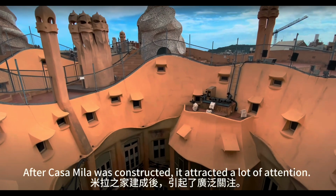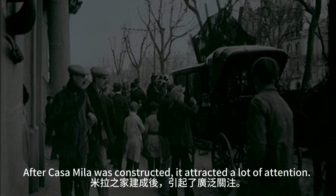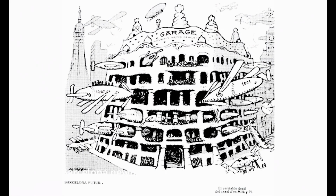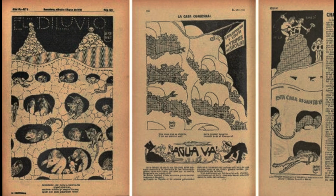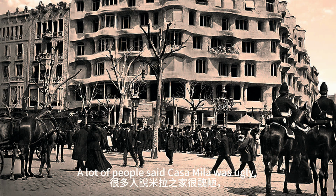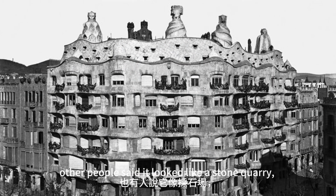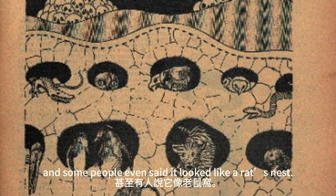After Casa Mila was constructed, it attracted a lot of attention. Barcelona newspapers made fun of Casa Mila by putting a cartoon drawing of Casa Mila on the newspapers. A lot of people said Casa Mila was ugly, other people said it looked like a stone quarry, and some people even said it looked like a rat's nest.